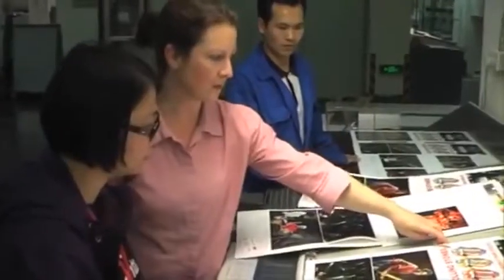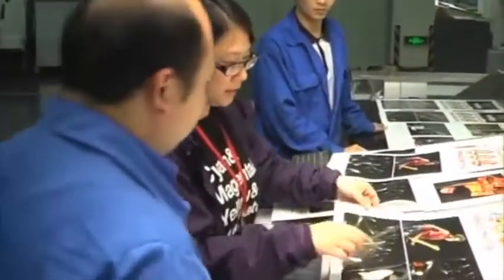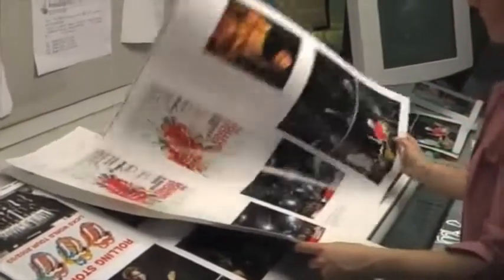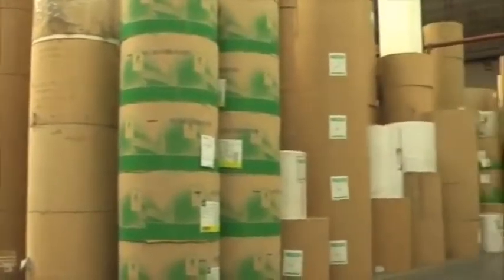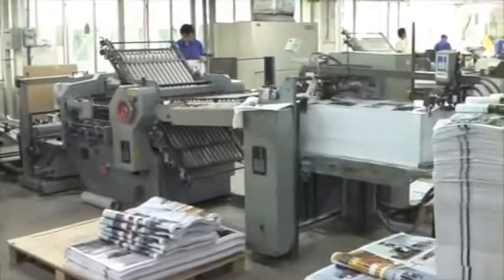The time it takes to get the sheets fine-tuned and ready for sign-off varies, but make-readies can build up extremely quickly into enormous piles, so you're constantly aware of how much paper you're using during this approval process. In fact, the total amount of paper that will be used in the production of Rolling Stones 50 is over 500 tonnes, a truly staggering quantity.